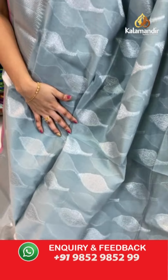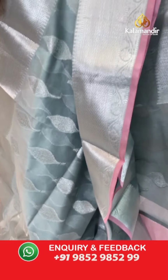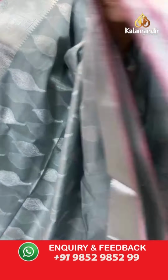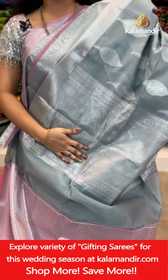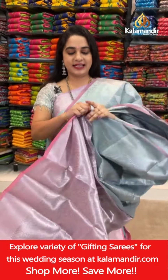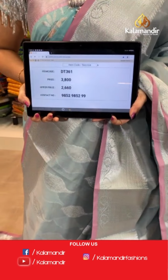Yes, another very trendy combination, grey and baby pink color. And the body comes up with the leaf motifs. And that's the border, self color border with zigzag waves and floral weave. And that's the beautiful pallu, self color pallu with a symmetrical diamond brocade in silver sari. And let me show you the blouse, contrast brocade blouse along with the border.